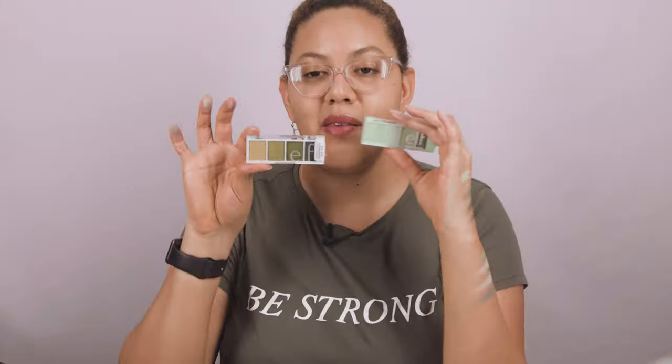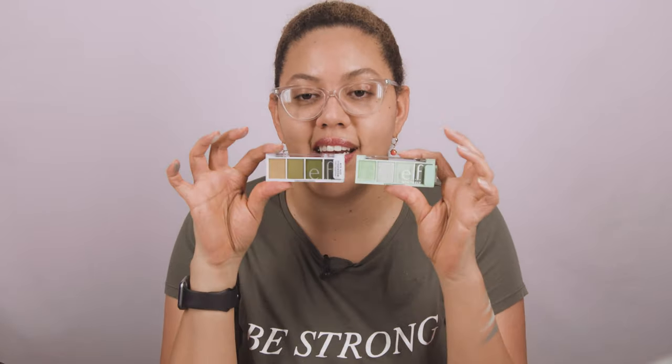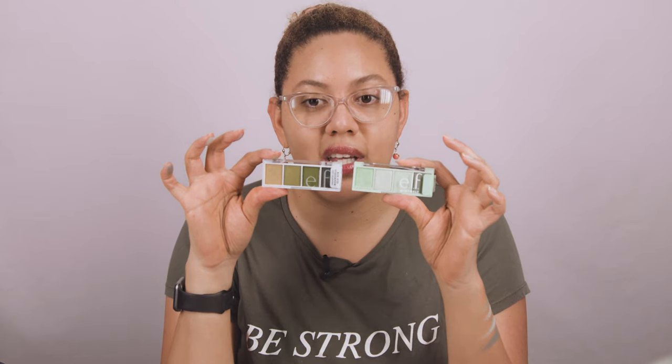And I love these mini palettes. They are so nice. For example, when we start traveling again, this is going to be something for you to travel with very conveniently. So I love this. And the next product I wanted to try are these putty blush.